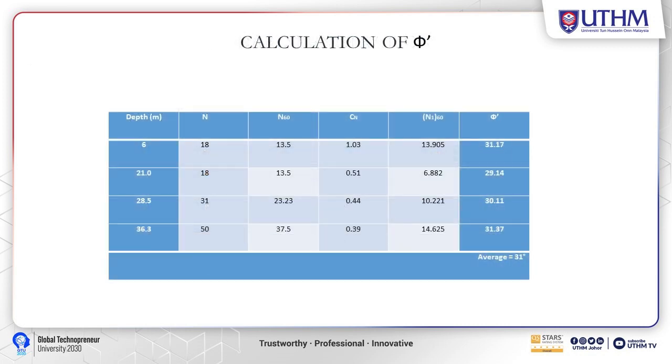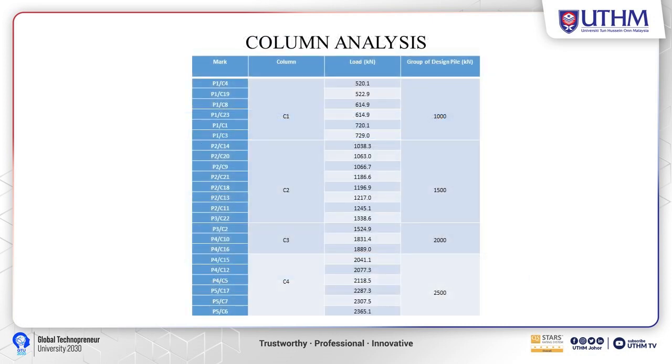Next, we will go through the calculation of friction angle. First of all, we must choose the depth with the different type of soil. Then using all the formulas that have been given, we can calculate the friction angle. There are 4 friction angles that we choose. Then we will take the average of the friction angle, which is 31 degree. For the column analysis part, first of all, we classify all the load to 4 types of column, which are C1, C2, C3 and C4.